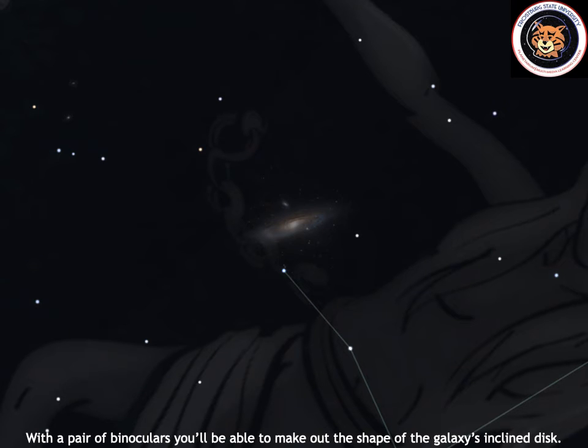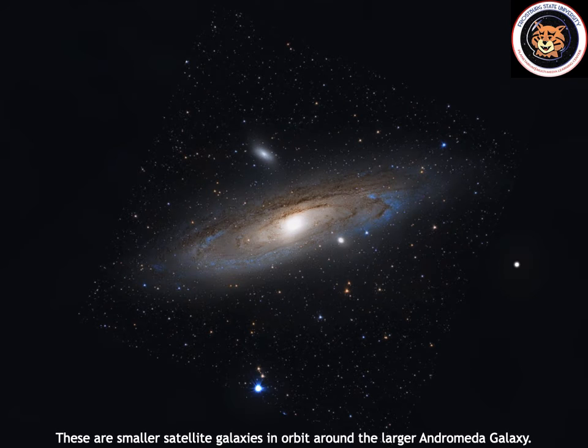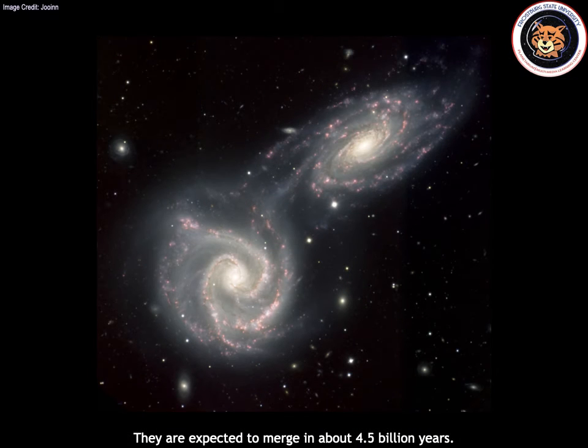With a pair of binoculars, you'll be able to make out the shape of the galaxy's inclined disk. This is a simulation of what it looks like using one of our cameras at FSU. These are smaller satellite galaxies in orbit around the larger Andromeda Galaxy. Our Milky Way galaxy and the Andromeda Galaxy are on a collision course. They are expected to merge in about 4.5 billion years.